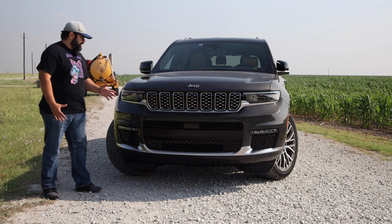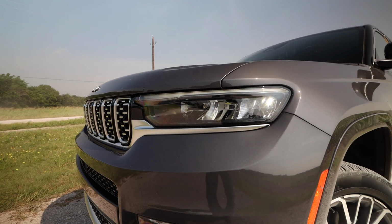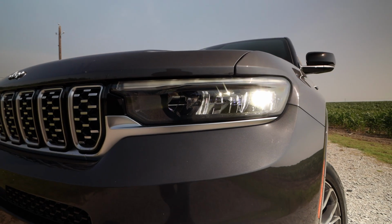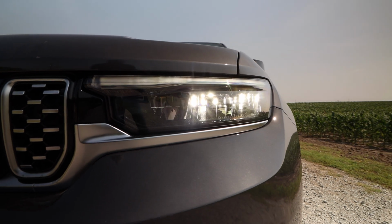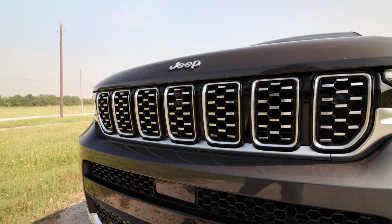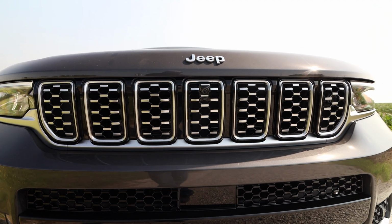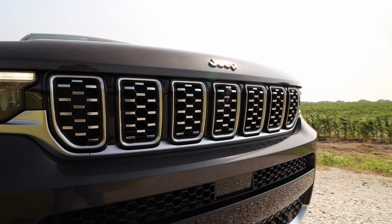We get started in the front and we can see it's a really nice design. My favorite are these headlights. So I do like the swooping kind of design to it. The turn signal does illuminate in a nice way. And then we get over to the grille. So this grille design is one of my favorites. I like the 7 kind of design here. And we do have kind of that brushed aluminum look, which is a nice touch to it.